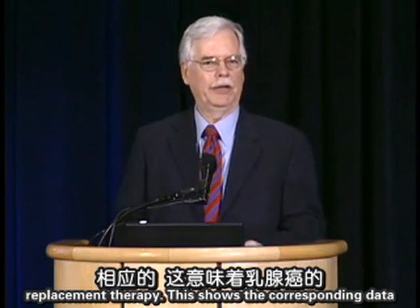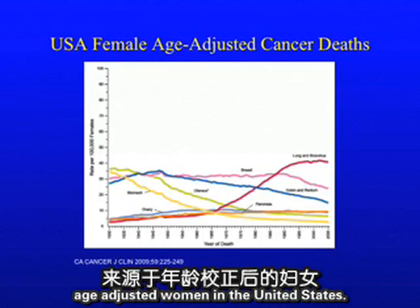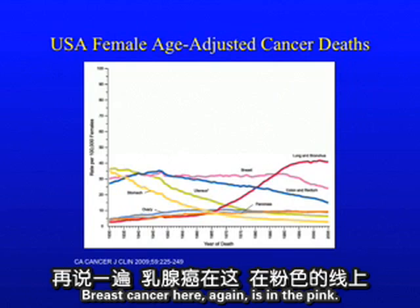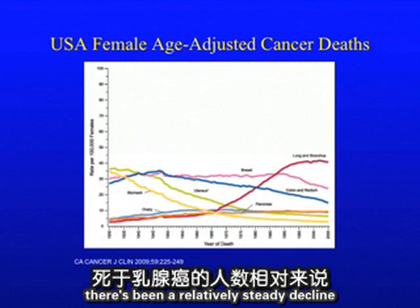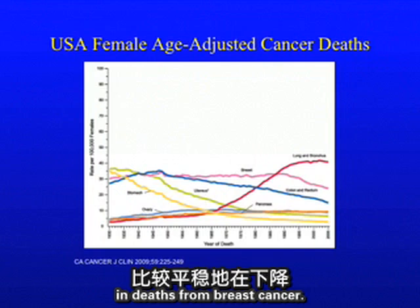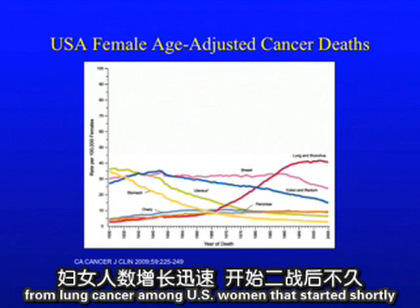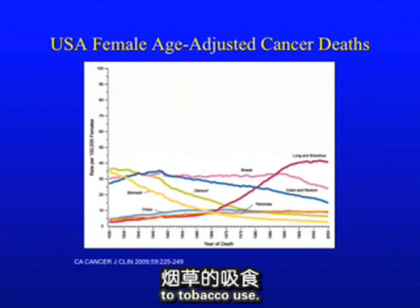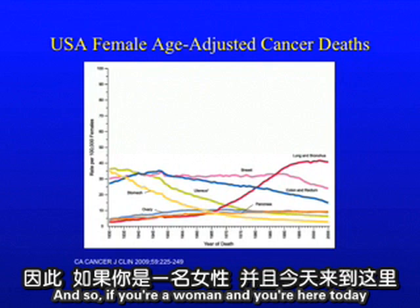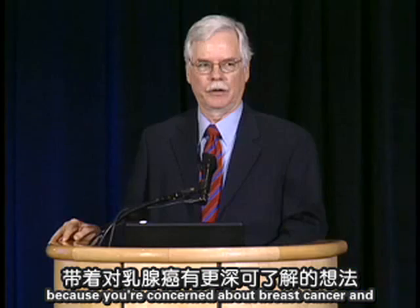This shows the corresponding data for deaths from breast cancer, again, age-adjusted women in the United States. Breast cancer here, again, is in the pink, and as you can see, starting in about 1990 or so, there's been a relatively steady decline in deaths from breast cancer. The red line shows the rapid increase in deaths from lung cancer among U.S. women that started shortly after World War II, and that's almost entirely related to tobacco use. And so if you're a woman and you're here today because you're concerned about breast cancer and you smoke, you're at the wrong talk.